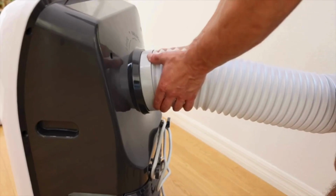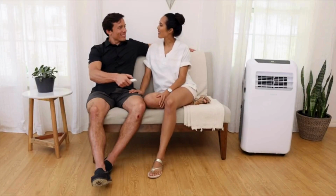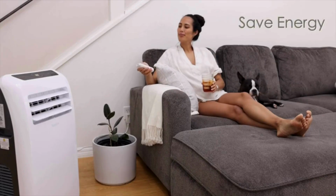put to work. Customers also commend the unit for its relatively quiet operation, making it suitable for use during the day and at night without disturbing sleep or daily activities.